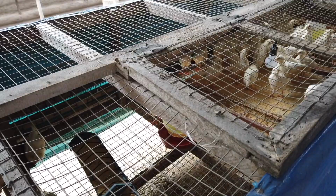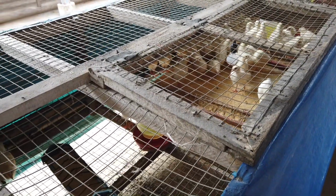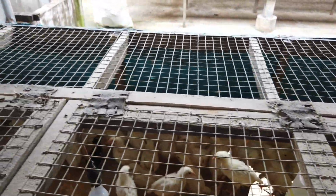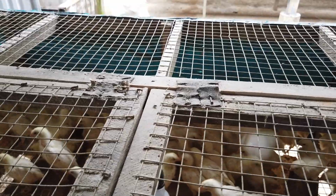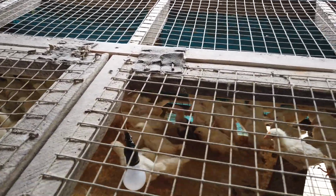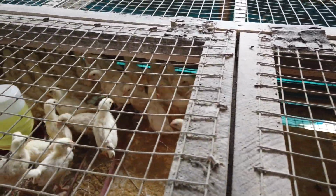6,000 chicks is this one. So it's a cycle that they do. When they pull out one batch, they have to double up the number of chicks to replace them because some of them cannot survive. So they have culled 3,000 chickens and replace them with 6,000 chicks.